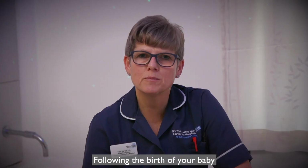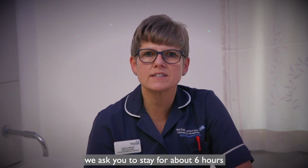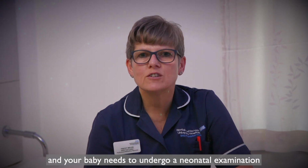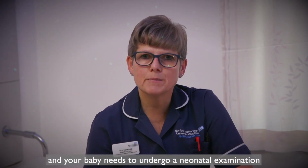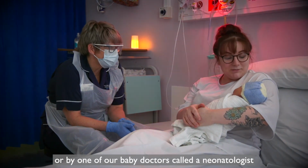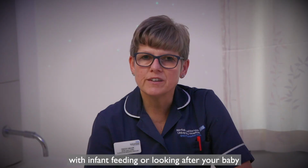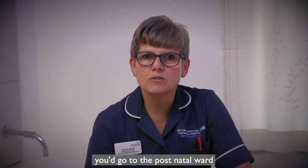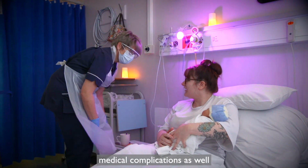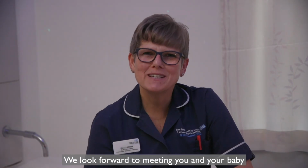Following the birth of your baby, if everything remains uncomplicated, we ask you to stay for about 6 hours. During that time, there'll be a number of checks performed on yourself, and your baby needs to undergo a neonatal examination, which is either done by a midwife or by one of our baby doctors called a neonatologist. If you choose to stay in hospital for support with infant feeding or looking after your baby, you'd go to the postnatal ward, and that's where you'd be if there were any medical complications as well through your labour and the birth process. We look forward to meeting you and your baby.